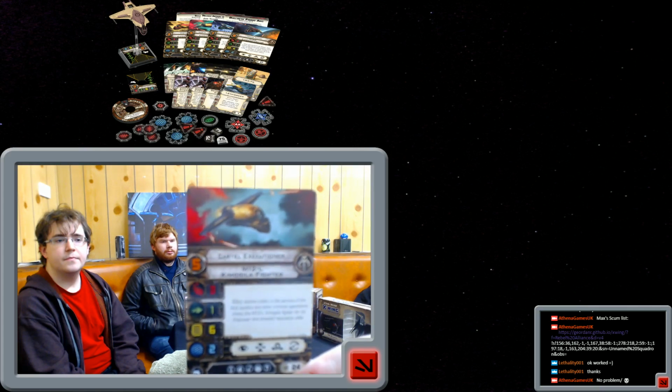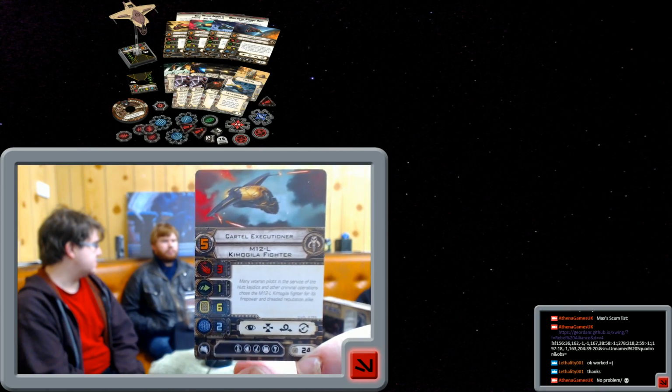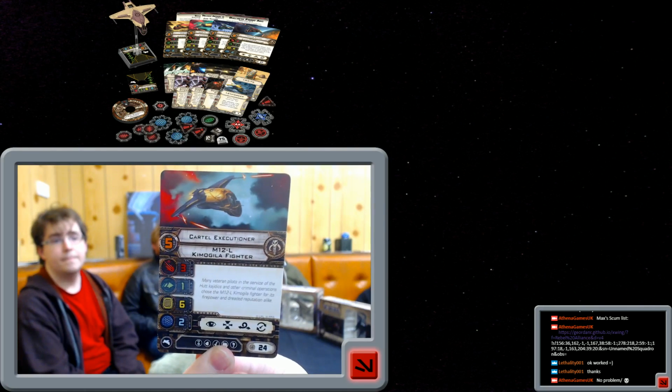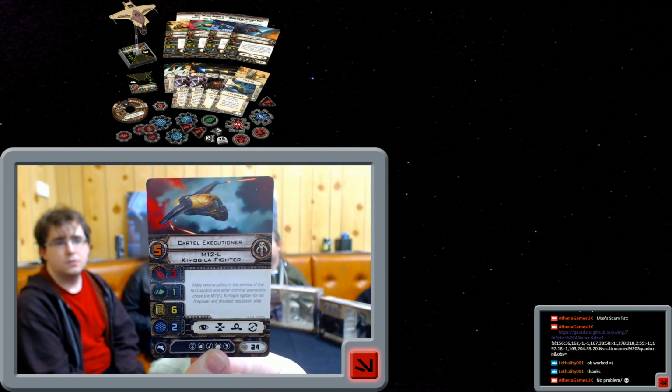So it's worth noting, where the jump from the new squadron to the row squadron was 3 points for 2 pilot skill and an EPT, the jump up here is 2 points for the exact same benefits. And in fact, ending up with a higher pilot skill into the bargain as well. Yes. So an interesting point there.